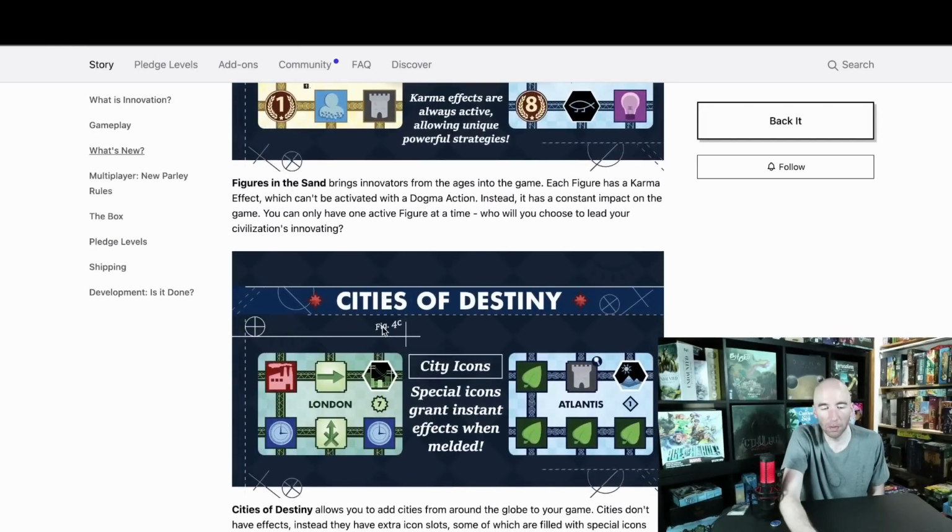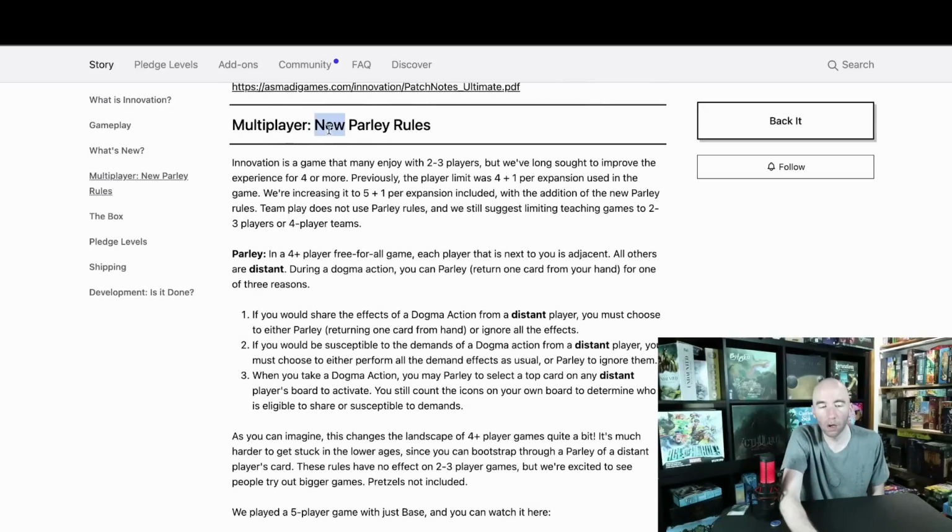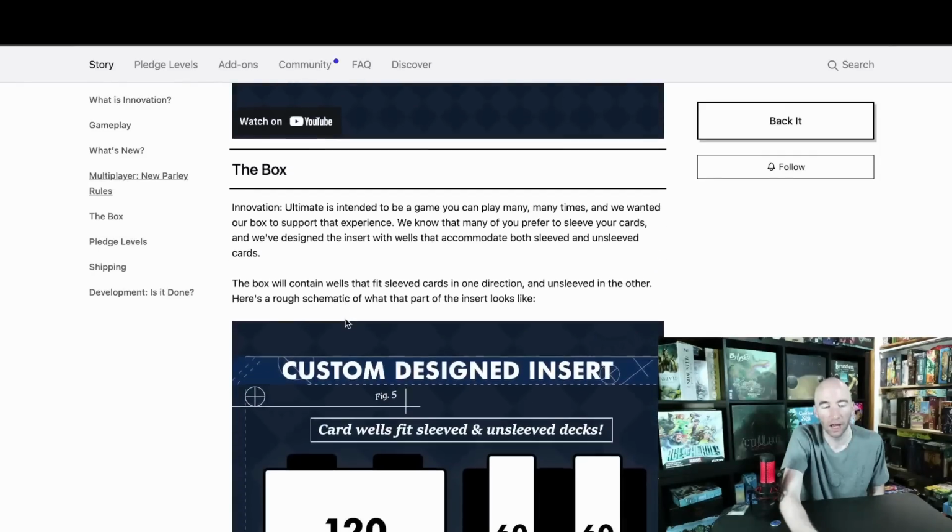So I think there's a little bit of graphical redesign as well with this, but not terribly different. Here's the new multiplayer that I was mentioning with Parlay. 4-player free-for-all, but each player next to you is adjacent, and so adjacency and distance are going to matter depending on how your actions are taking, what effects they have when it refers to that.